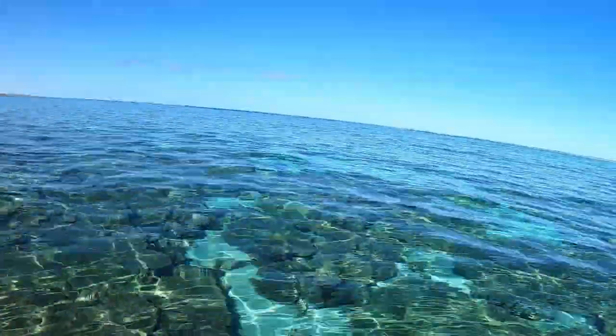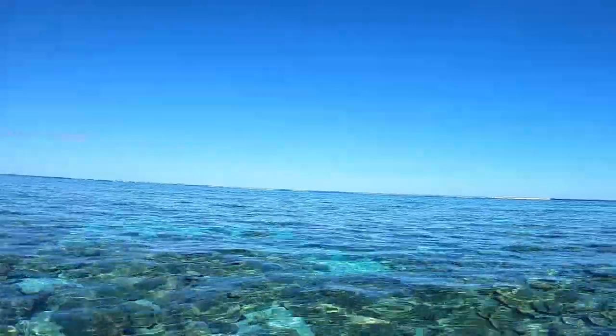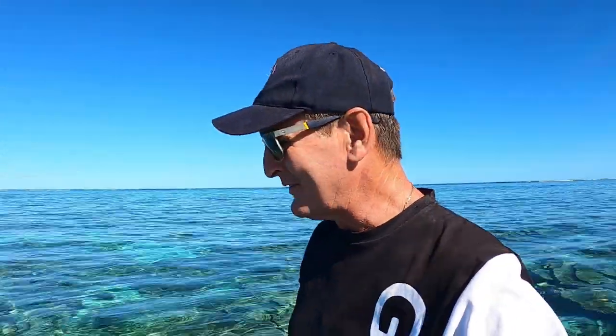Hardly any swell. You can see that's the outer edge of the reef just out there. So I'm only about 150 metres from it. So not much swell, so it's really nice and clear. Can't wait to get in the water and have a swim.